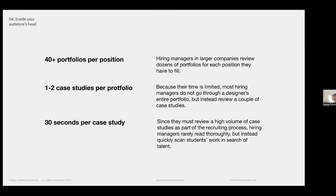On average, and these are real stats, from the industry, from hiring managers, from HR people, they look at 40 portfolios per position. They look at a maximum of 1 case study per portfolio. The more experience you have, the more easily you can understand the process somebody has just by looking at 1 or 2 portfolios. You don't need to look at everything else, because you understand from the first 2 how they're going to think. They spend on average 30 seconds per case study. If you have not captured them within the first 30 seconds, they're not going to keep reading.